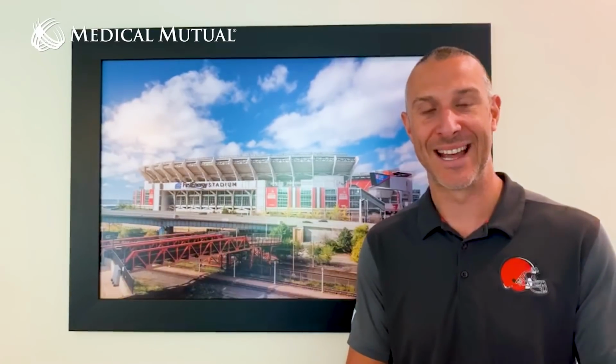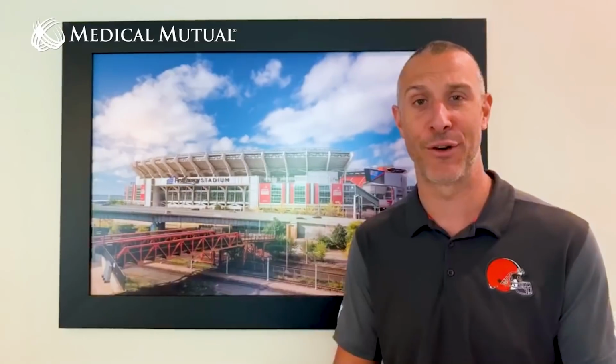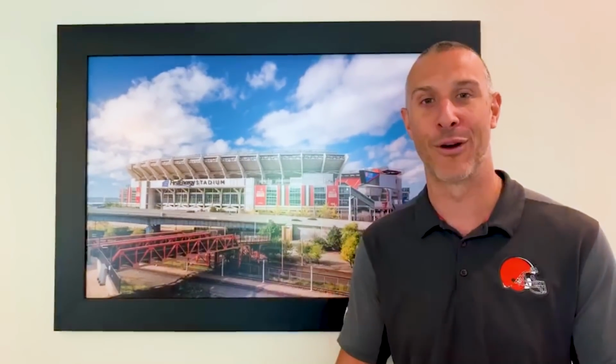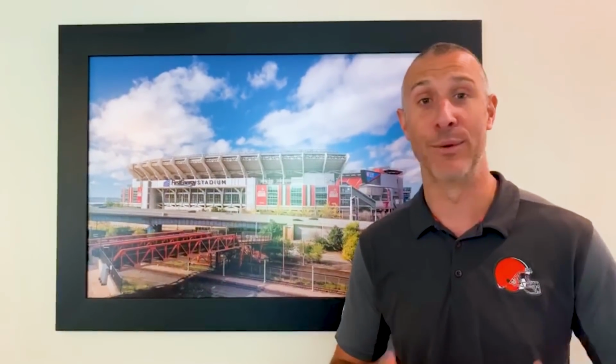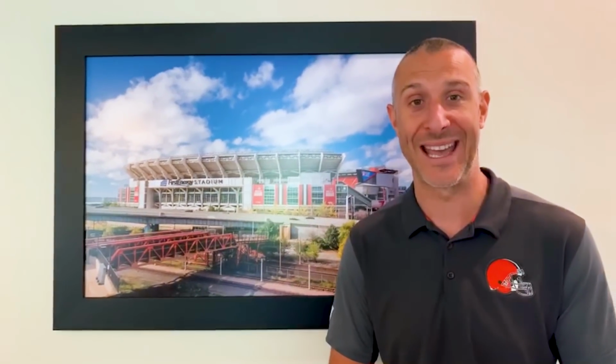And we're going to kick it off looking at what was arguably the biggest focus of this organization this offseason. That's right, the offensive tackles. Clearly, head coach Kevin Stefanski and general manager Andrew Berry prioritized this position because it was one that they attacked hard. They attacked it early in free agency and early in the draft.